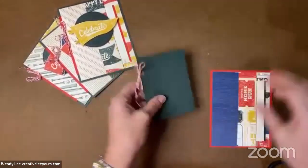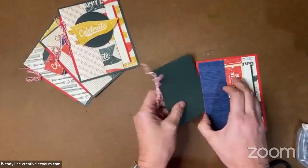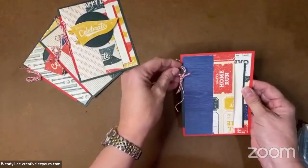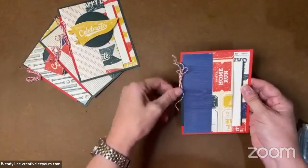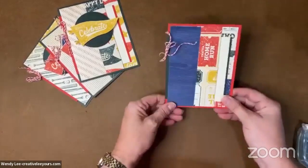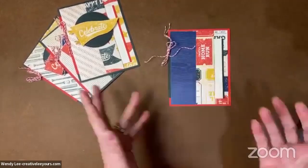Hopefully my glue is dry. And then you just slide your card with your little gift on it, be it money, be it your gift card, right on there. Cute, right? Super easy, super, super easy. All right, so now you just add some decoration.